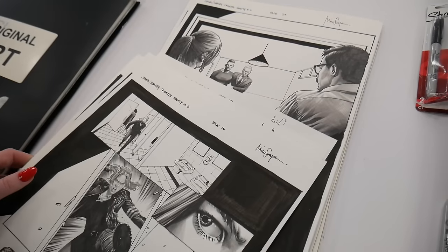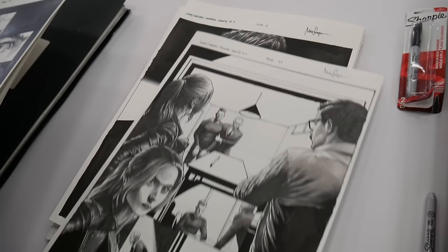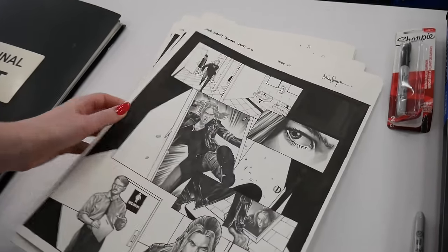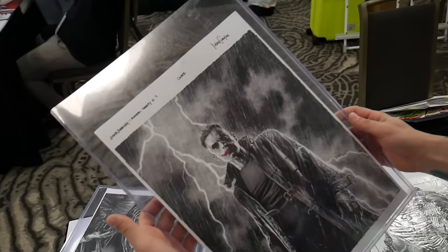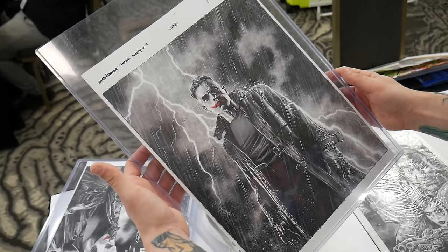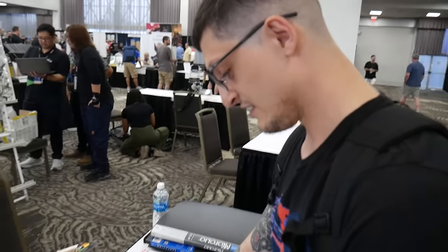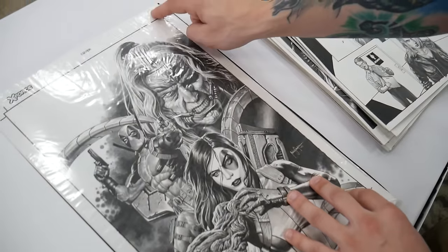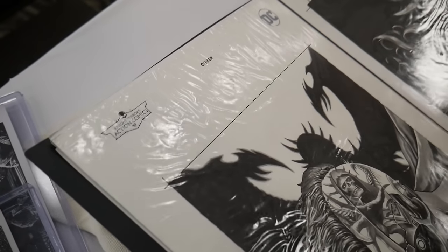I love the black and white. Trying to find something with maybe like a Joker face on it. That's cool. That is sick. Wow. Joker, Harley, Criminal Sanity. I wonder how much these are. It doesn't look like he's got prices on any of them, probably. Pricey. I mean, look at that. 3,000. That's the Night Terrors Action Comics cover.